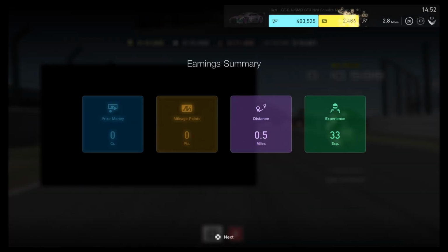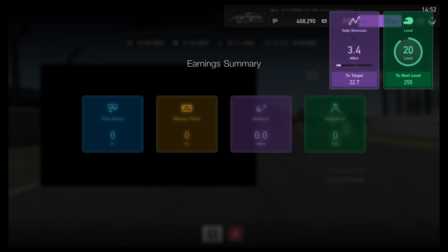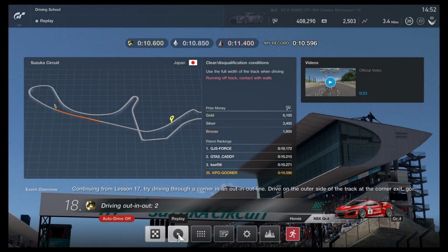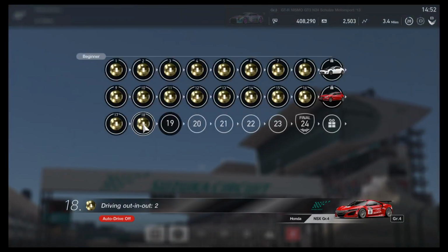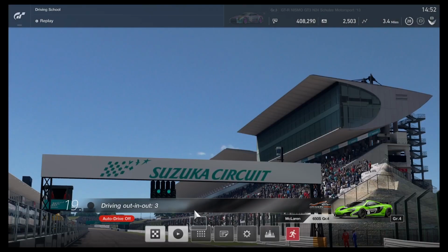I don't always do these things first time. It just takes a little bit of practice. You can't just jump into any car and rip round those corners and get the perfect time. But this is a good way of improving your skill. Right, let's move on to the next one.